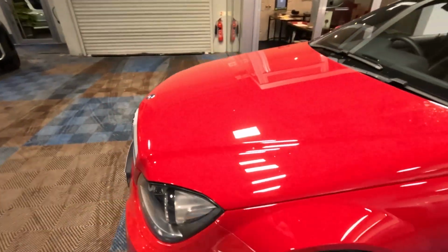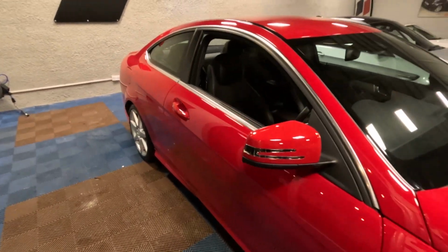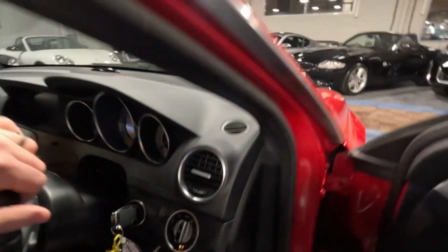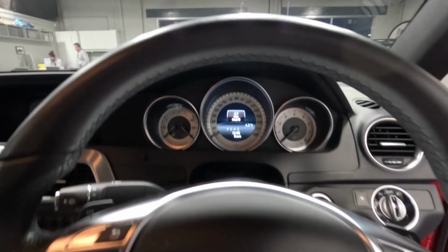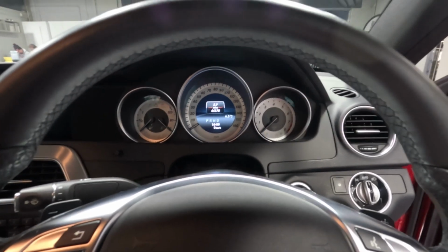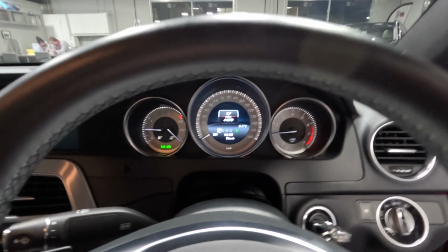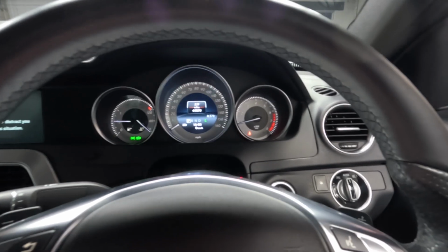And we'll hop into the driver's seat. We'll get the car started. It is a 1.6 turbocharged 4-cylinder, producing 158 brake horsepower and an official combined MPG of 45 miles per gallon. As you can see, the current overall distance covered is 44,370 miles. We'll get the car started now. And we can see it starts with no warning lights and idles as it should.